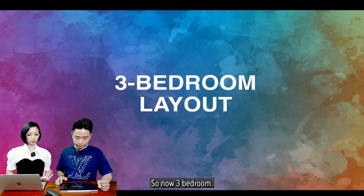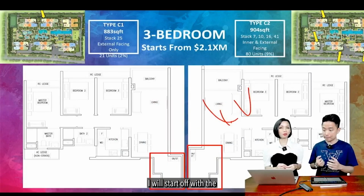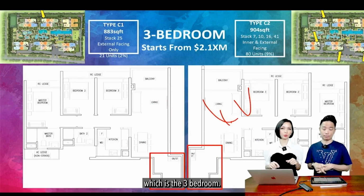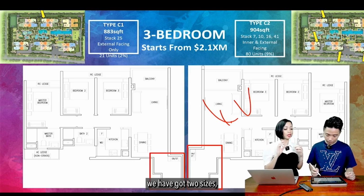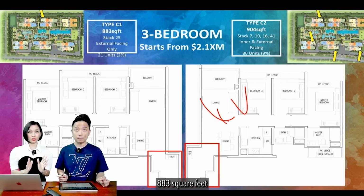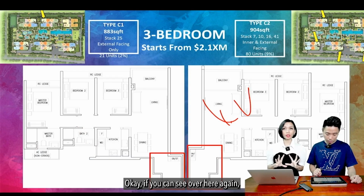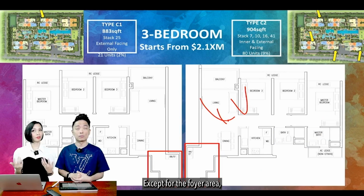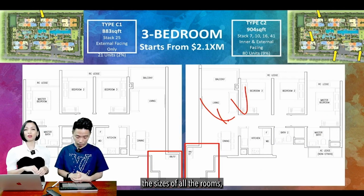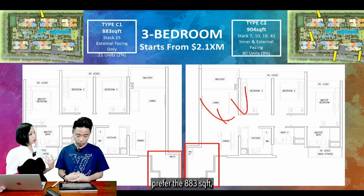Okay, so now 3-bedroom. We actually have got a lot of layouts. I will start off with the most compact one first, which is the 3-bedroom. For the compact 3-bedroom, we have got two sizes, 883 square feet and also 904 square feet. If you can see over here again, there isn't a lot of differences between these two sizes, except for the foyer area. Other than that, the sizes of all the rooms, the kitchen, etc. are all the same. However, most of us will prefer the AH3.